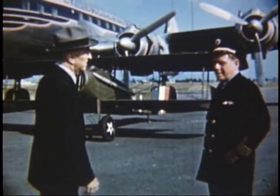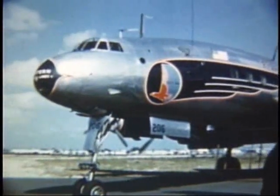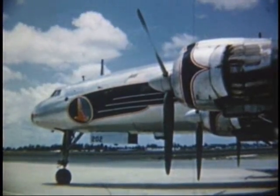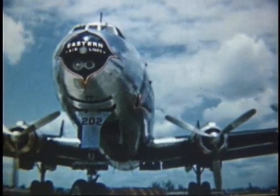Just take a look at that Super Constellation, folks. 114 feet long, with a wingspan of 123 feet. Four of the latest compounded engines of 3,250 horsepower each. Do you realize how much power that is? Why, each engine has more power than a locomotive.